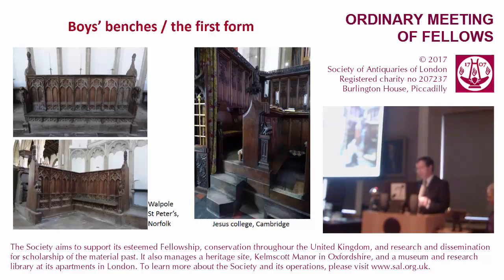Here, a 6-year-old boy began his career, sitting on a bench or form in front of the higher choir stalls. So he entered education, just like many of us, I imagine, when we started at school all those years ago, in the first form. There's the first form.